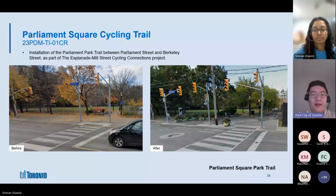The next project that I wanted to share was the Parliament Square cycling trail. This cycling trail was identified for a very long time as a, quote unquote, missing link in the Esplanade Mill cycling connection. Previously, cyclists had to share the park trail with pedestrians. In the picture on the left, there's only one trail that cyclists and pedestrians would have to use to go from Berkeley Street to Parliament and vice versa.